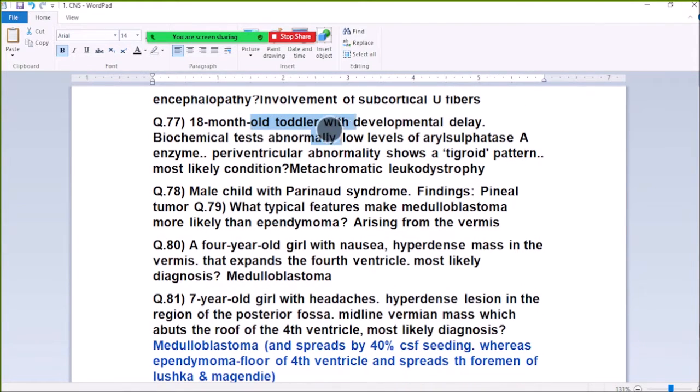77. 18-month-old toddler with developmental delay. Biochemical test abnormality: lower levels of arylsulfatase A enzyme, periventricular abnormality with tigroid pattern, most likely diagnosed condition, metachromatic leukodystrophy. Tigroid pattern seen in metachromatic leukodystrophy.